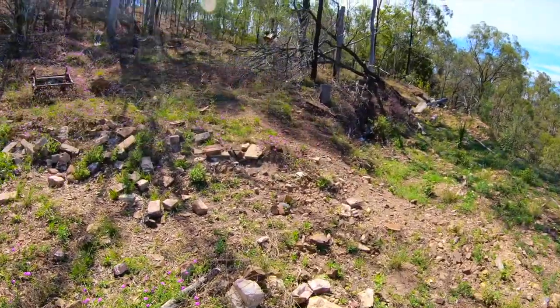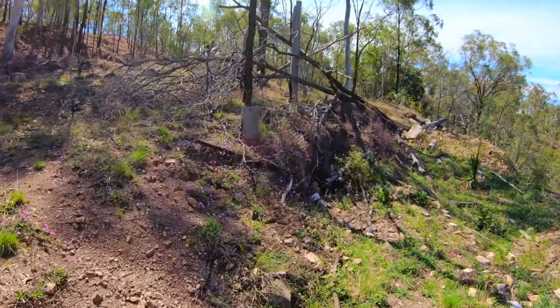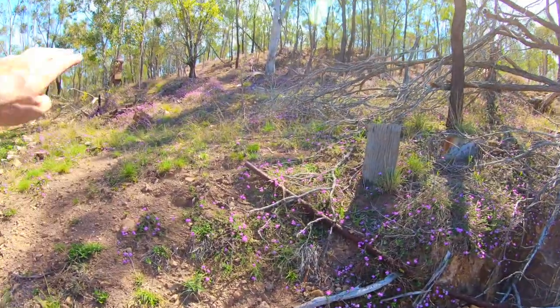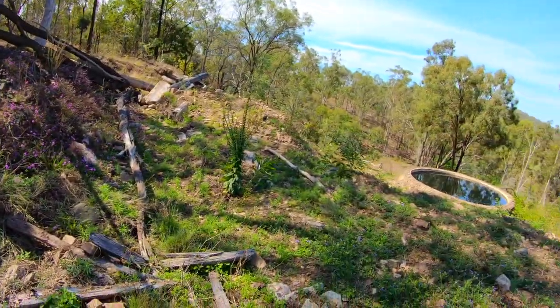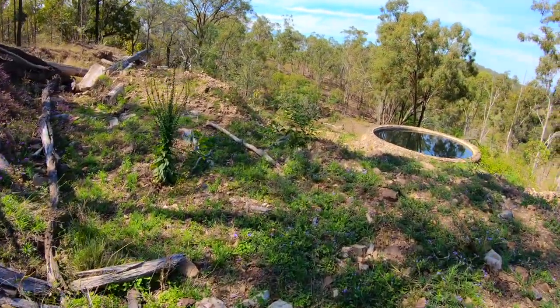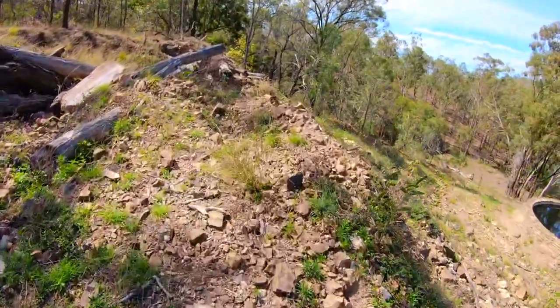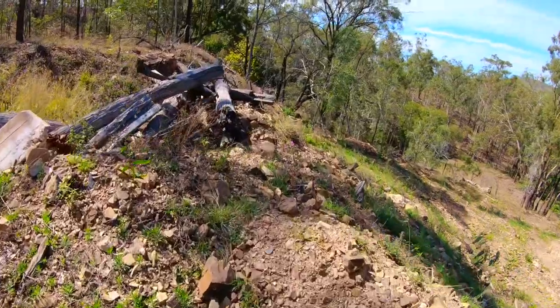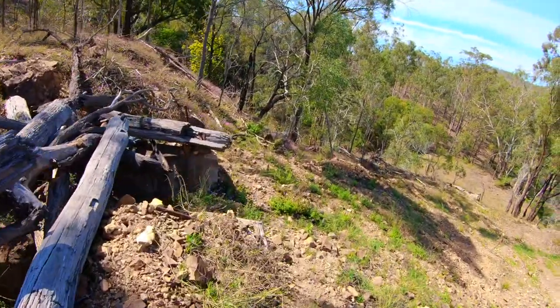But on with what we're looking at first. This is the old footings from the old processing mill. Like I said, the ore would have fed in through here, gravity fed down into the mill. The mill stood right on this block of land here. And what these footings are from is a 20 head stamp mill. So it would have been a 5 head stamper. There would have been 4 of them.